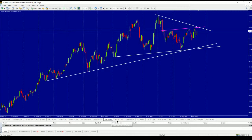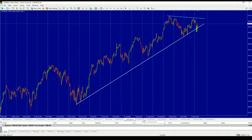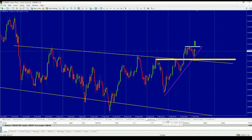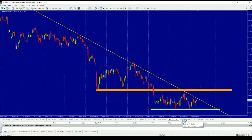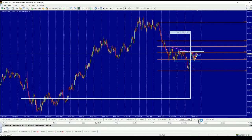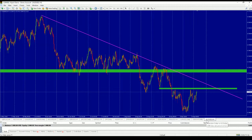Oil, waiting. Australian dollar, Japanese yen, buy. S&P 500, buy. Euro, Japanese yen, short-term sell, long-term buy. American dollar, Japanese yen, short-term sell, long-term buy. American dollar, Canadian dollar, sell. Silver, unknown. Euro dollar, long-term buy after the breakout of the white area. American dollar, Swiss franc, that is sell. And Australian dollar to American dollar, unknown. I would like to say that there is a buy, but we have too many resistances ahead of us, so it's not the best idea to buy right now.